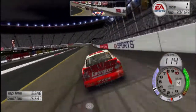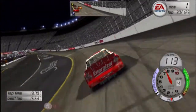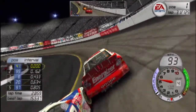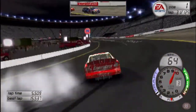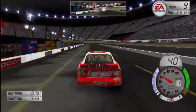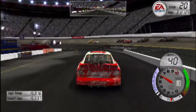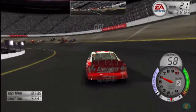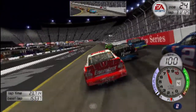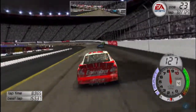Oh, baby, a little tap to the bumper from Jeff Burton. I got to stop opening the bottom up like that. It's going to give him opportunities to keep doing stuff like that. Oh, man, Jeff Burton's looking on the inside. No. That's tough. Oh, man. I really wish that was a caution right there. That's very unfortunate. Oh, man, now we're back here with these guys. Now we're all the way back to 23rd.